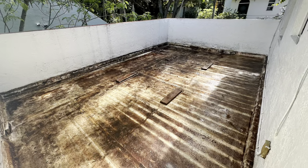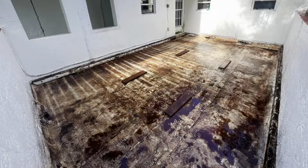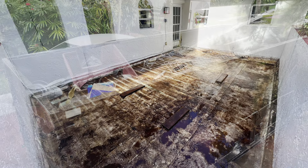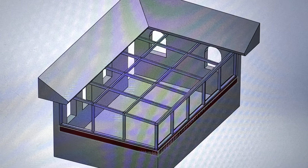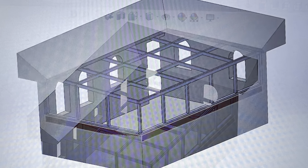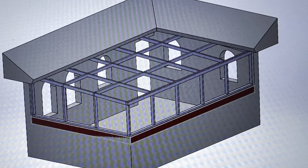Okay, so Saturday I got this all cleaned up and washed down. Got this area ready for the roofers to come in, rip this off, and do a new TPO roof. You can see the dumpster's full. We also dumped some household goods and got this kind of cleaned out. Next step was to model this up in SolidWorks for the new enclosure, which will have glass on the roof and the sidewalls will be screened. It's about a 13 by 20 area.